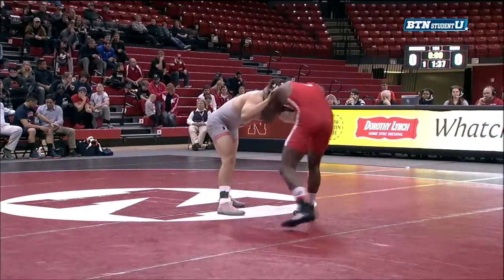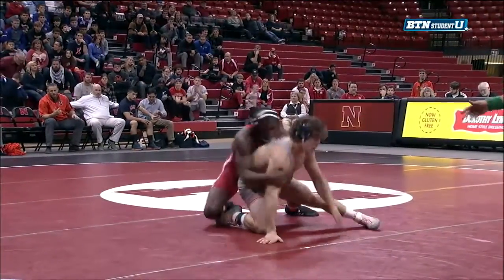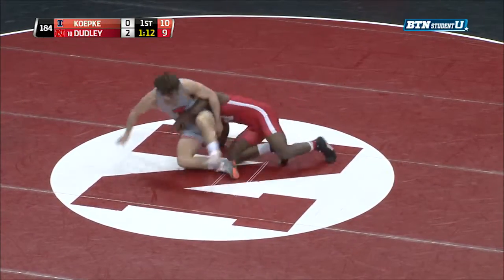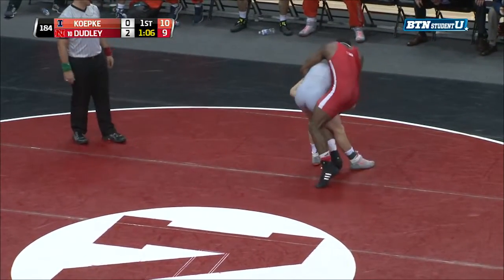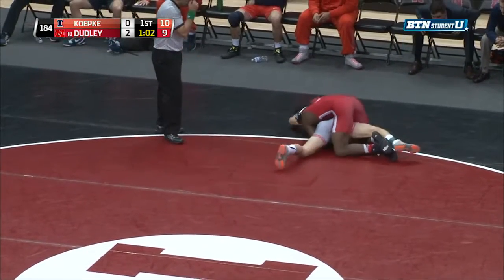See, look here at that takedown. Just a great slide by. Doesn't even change levels very much. Just is able to let his opponent's momentum take him right on through. And as soon as he got behind, that's when he dropped his hips, pulled him down. Koepke up quick. Dudley, though, looking for the return. Brings him back down to the mat.